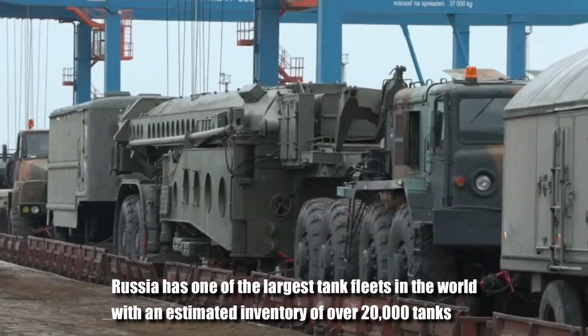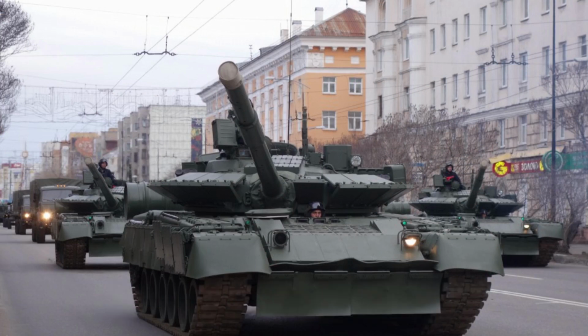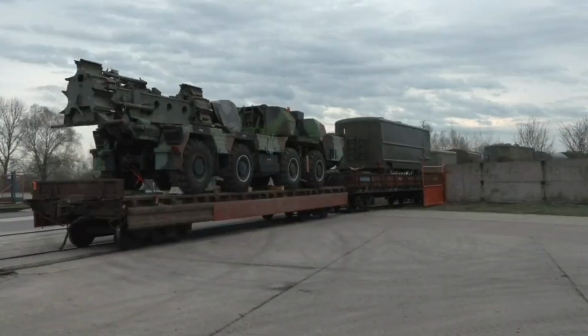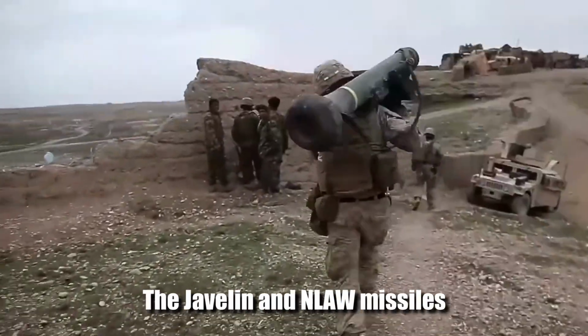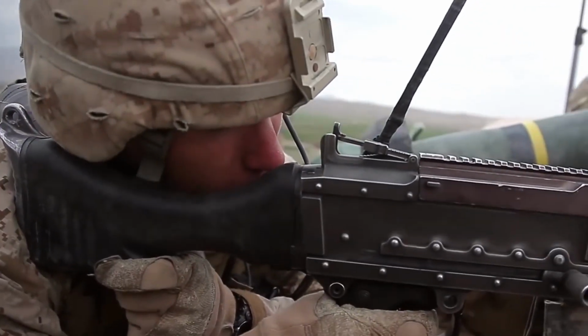It is worth noting that Russia has one of the largest tank fleets in the world, with an estimated inventory of over 20,000 tanks, including various models such as the T-72, T-80, and T-90. The West has provided Ukraine with a large number of anti-tank weapons, including the Javelin and NLAW missiles. These weapons are very effective against tanks and have been used to great effect by Ukrainian forces.